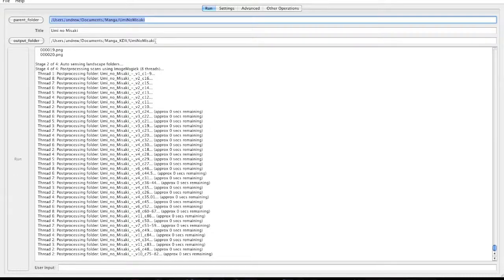Source folder is never changed. There's never any risk of data loss within the source folder. So you can see it sped right through. It didn't even think it needed to do stage 3. It didn't even mention stage 3. It went right to stage 4, which is creating the PDF files.